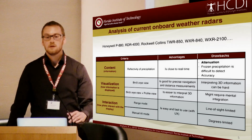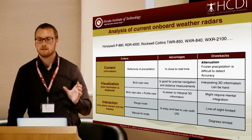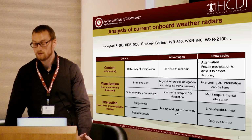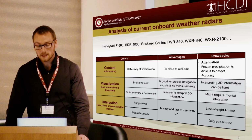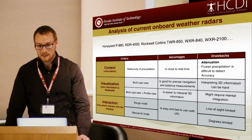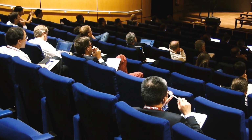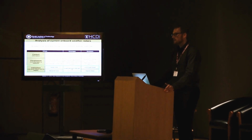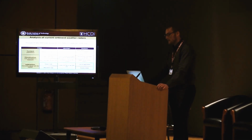Regarding the visualization, some of them have a bird's eye view, so it's an orthogonal view. So this is good for precise navigation and measuring the distance, but it could be hard to interpret 3D information because it's only a 2D view. Some of them have two views, a bird's eye view and a profile view. So here, it's a lot easier to interpret 3D information, but it might require some mental integration from the pilots. Regarding the interaction, these systems have mainly two modes, the range mode and the manual tilt mode. So both of them are fast and easy to use with user experience, but pilots have to be skilled for that. On the other side, the first one is line of sight limited and the second one is degrees limited.